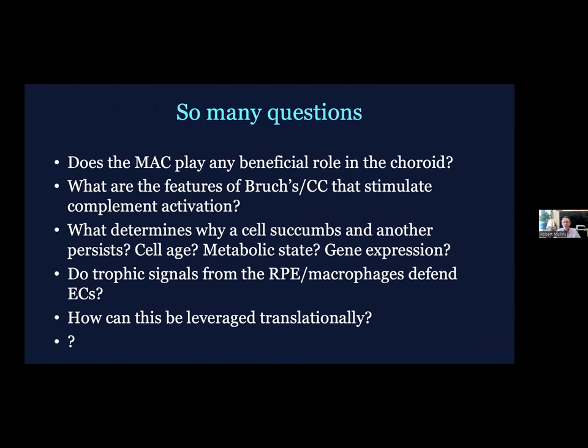There are a lot of questions remaining for this work, and you all will come up with better ones than me. But the fact that we see complement activation at some normal level, almost from birth, may suggest that there's some beneficial role. The RPE is constantly phagocytosing outer segments. If one RPE cell has 30 photoreceptors that it's responsible for, and it removes 10% of the outer segments every day, then three entire outer segments a day are being completely reduced to atoms by the RPE.